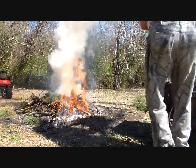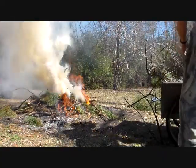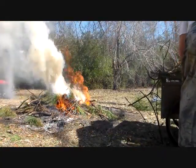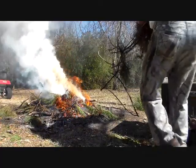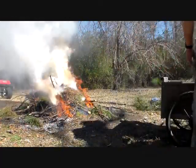All of these small cuttings have to be moved. So it makes no difference if we get them now or if we get them later. They help keep the fire alive, so much the better.